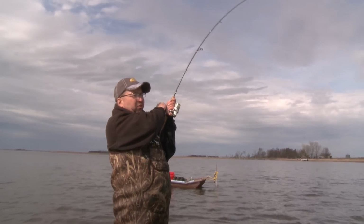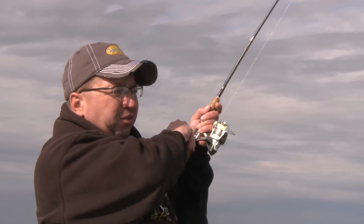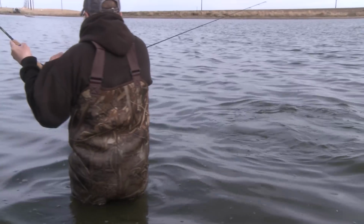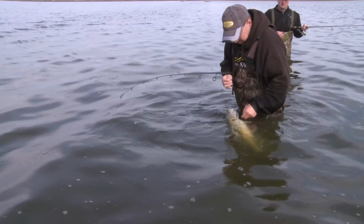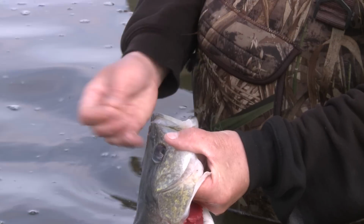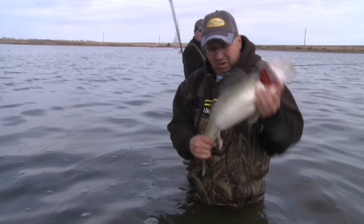There we go. This one here feels a little bit better than the last one. That one there just choked it. Another beautiful walleye there.